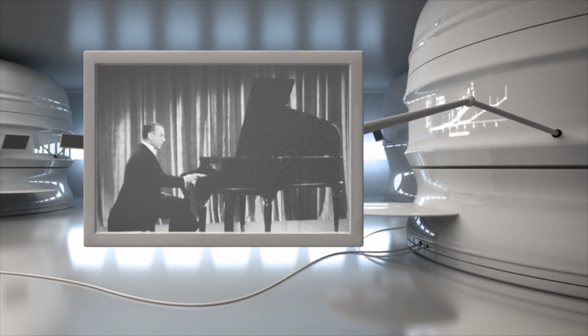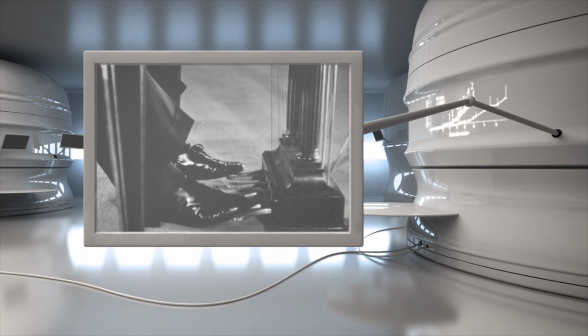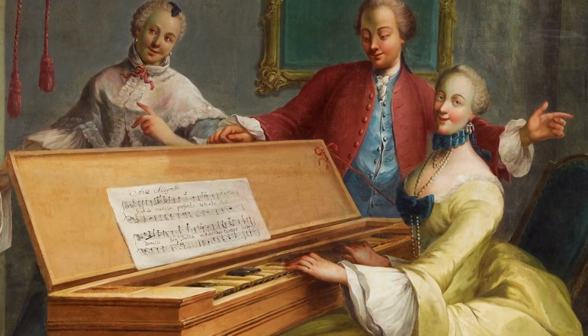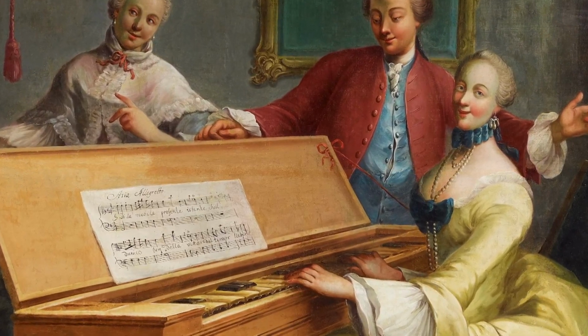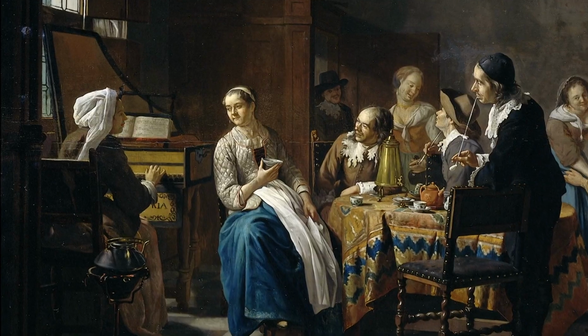The harpsichord was a vital step towards inventing the piano. Its ability to project sound more loudly than its predecessors and refinements in the action, which is the mechanics that turn key presses to string hits, inspired many more musicians to turn to playing keys.